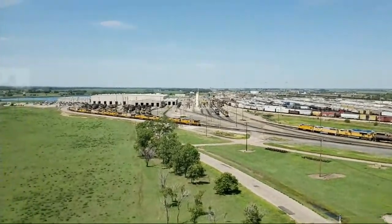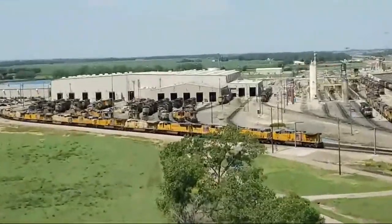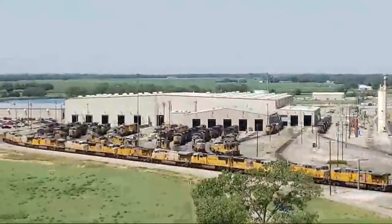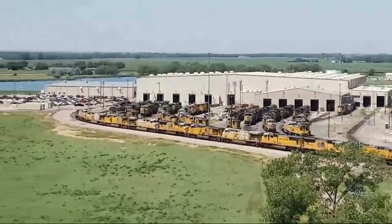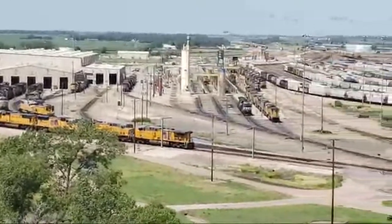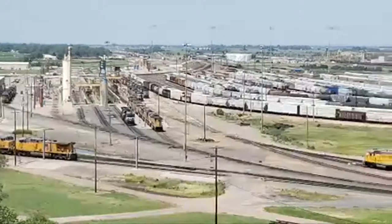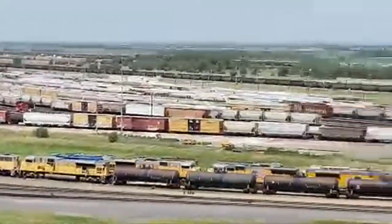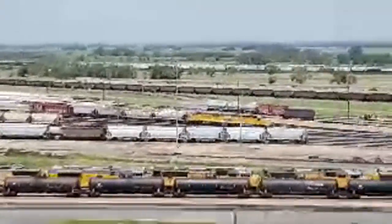Man, look at that locomotive repair shop over there. Man, look at that. This coal train's coming out of a run-through track up there. Your eyes follow that coal train all the way up to where the yellow pipes are. You ever seen so many rail cars in your life? We have 8 run-through tracks up there with fueling service facilities.